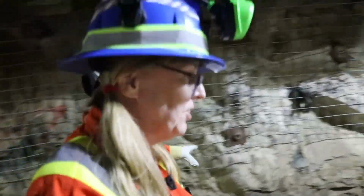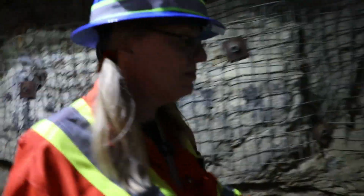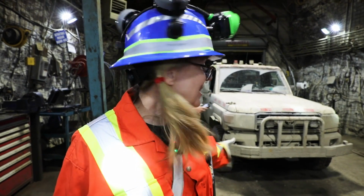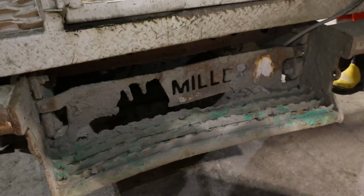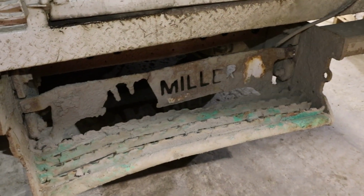Where are we, Lorraine? 2,600 feet down. It's awesome. We've got one of the adapted Land Cruisers behind me. The thing looks like it went down with the Titanic. It's only about 5 years old. That's about the max time they get, so they try and get 7 years out of them.